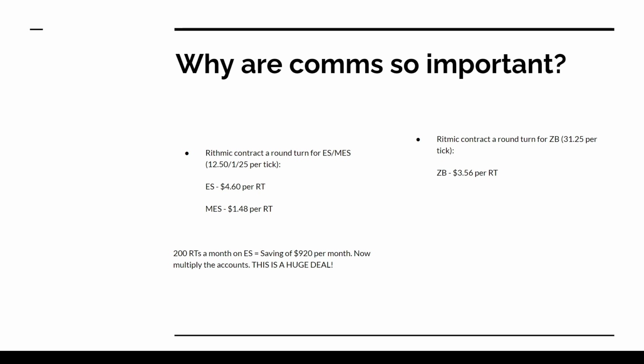Okay, but in this channel, we tend to all trade order flow, and we tend to be really in the now and be able to then take a position and gain that 2 to 3 ticks pretty consistently. Okay, and this is where commissions are extremely important, right?